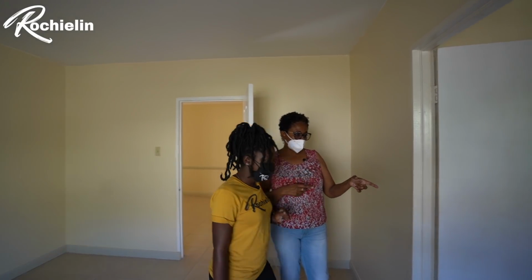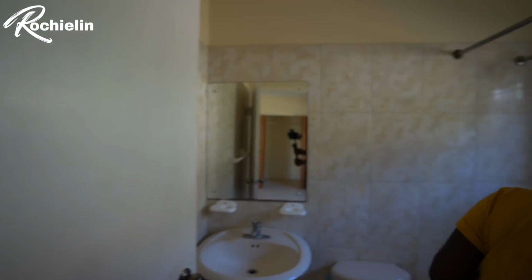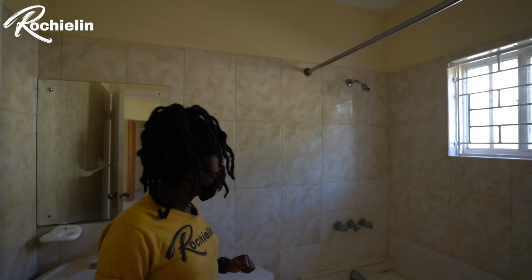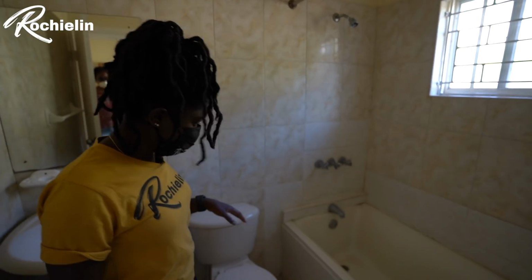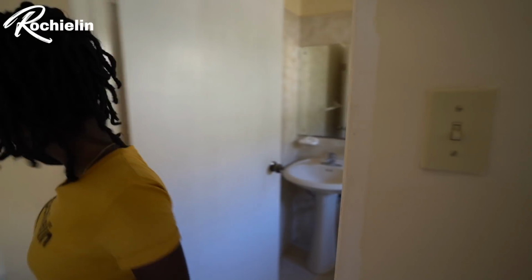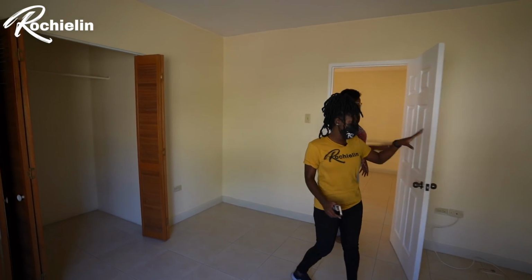This is your bathroom. Now it doesn't have a shower, Rochielin, so you cannot go into the tub and pretend that you want to measure the space. Okay. So it is a tub. Got you. It's not a shower. Yeah, it's a pretty decent sized bathroom. I mean, the bathtub could use a little work. Yes, it will all be cleaned up properly, thoroughly, for the tenant who is coming. Okay. Gotcha. So it's a bedroom with a closet and a bathroom.